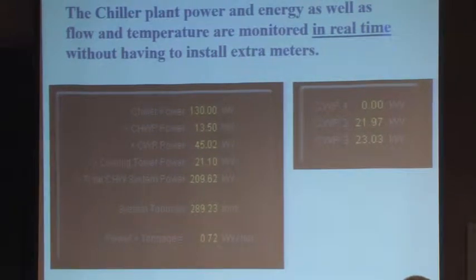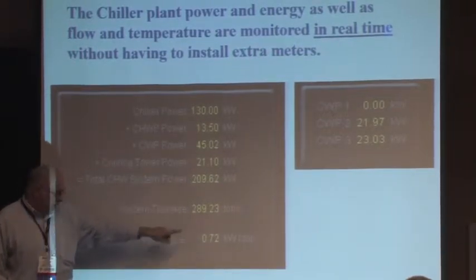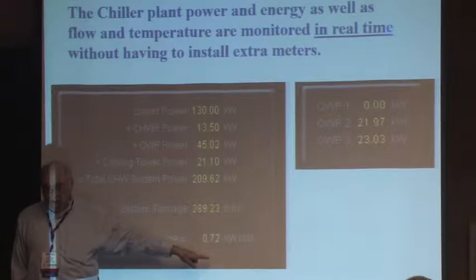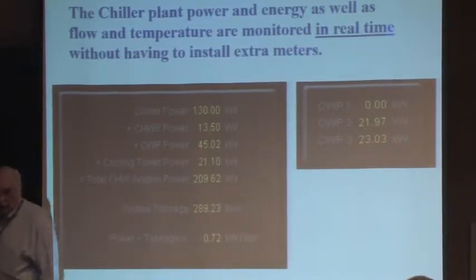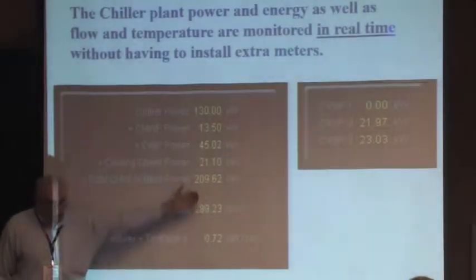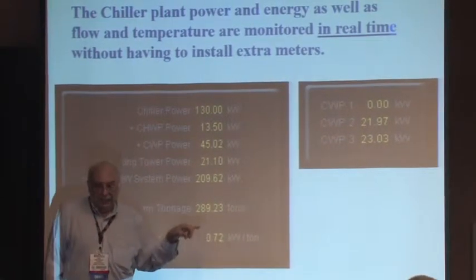Here's some chiller plant data. What we have here is all of the power and the tonnage, so we now calculate our kW per ton in real time. Now, this isn't 0.6, for those of you who know what a chiller plant should be, because it includes all of the condenser power as well. So this is a true value, though these are not revenue grade meters, but it gives you an idea how well that chiller plant is performing, say in the shoulder seasons.